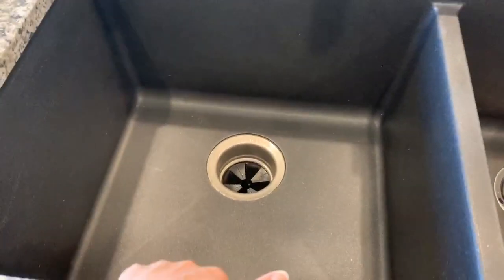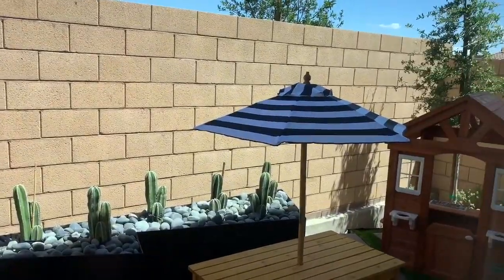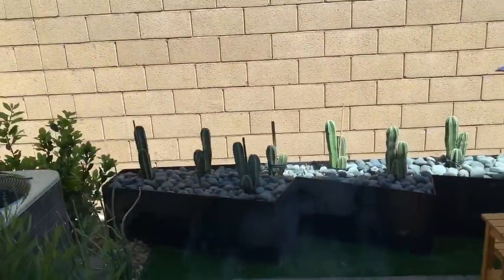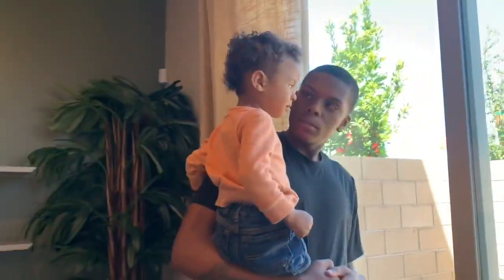I like this. Look at this sink. Oh my god. This is the backyard, though. Is this small? I'm assuming it's this small because they're townhomes. Mm. I mean, it's perfect for him if you take out that rock fixture thing and put more grass. Yeah.